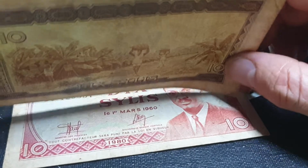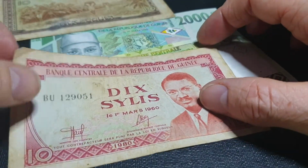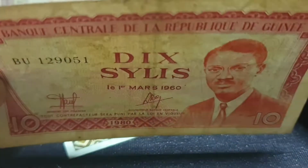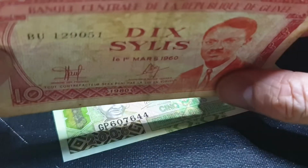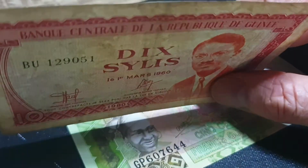And it doesn't seem to have any watermark features. No. Then we have the 1980. And the watermark, it has a star. Wait, does that one have a star? Oh no, this one actually has a bird.